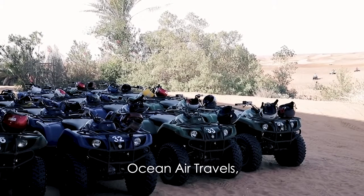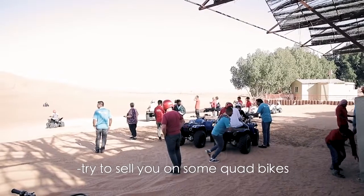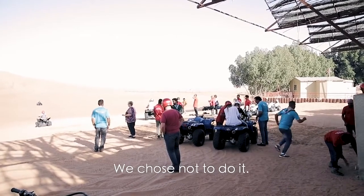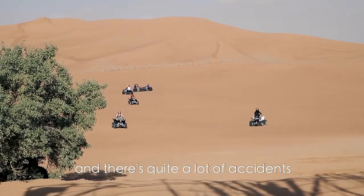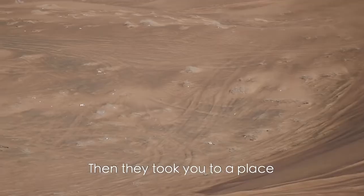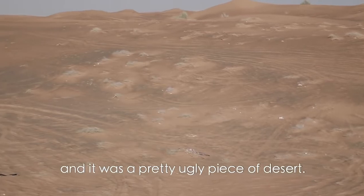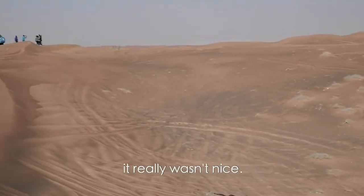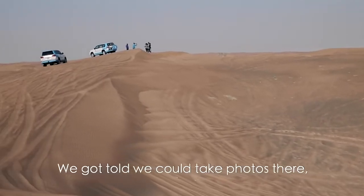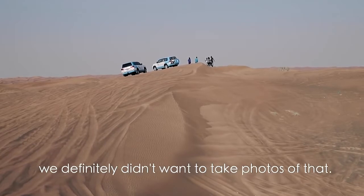Ocean Air Travels, they take you first to a quad bike place and try to sell you on some quad bikes that are in a pen. We chose not to do it. It's pretty dangerous because people go in all different directions and there's quite a lot of accidents at these places. Then they took you to a place where they put their tyres down, and it was a pretty ugly piece of desert. You could see trash, tyre marks. It really wasn't nice. We got told we could take photos there, but to be honest, we definitely didn't want to take photos of that.